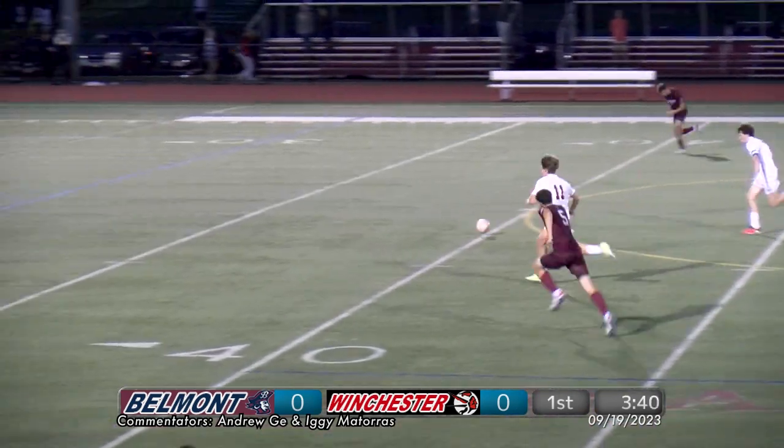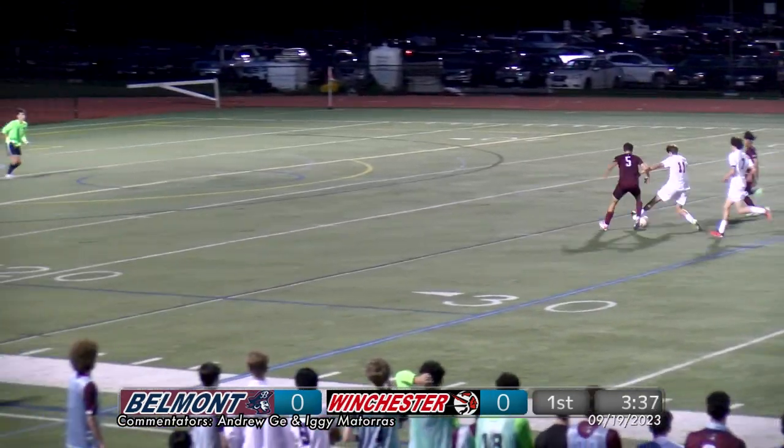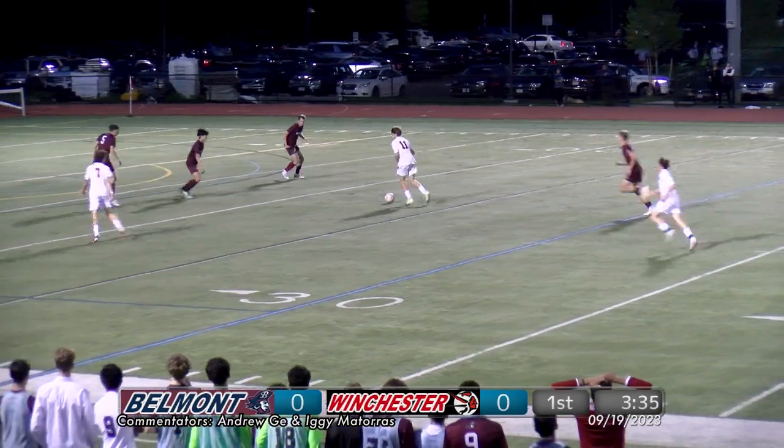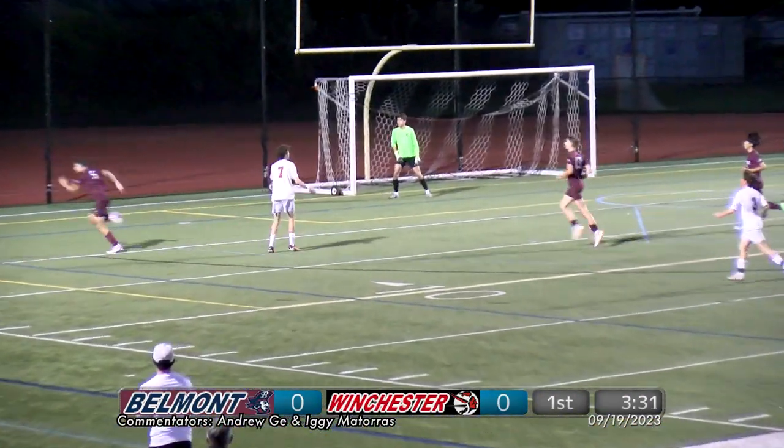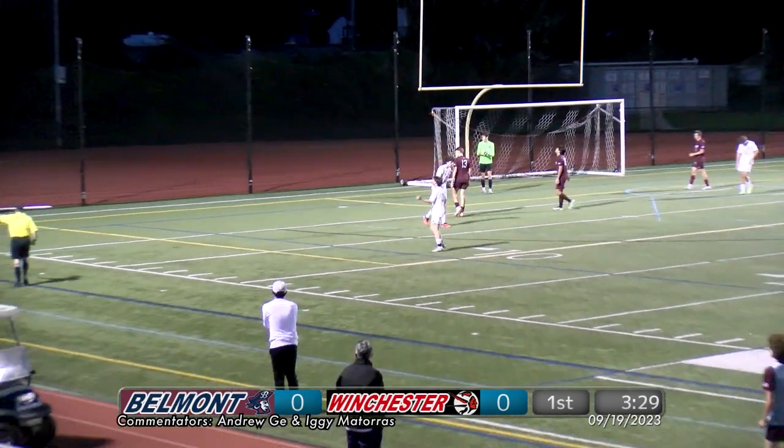And Winchester, can they capitalize off this opportunity? Winchester on a breakaway, and good step by Sir. So hard to beat Belmont 3 at the back. Oh, on his left foot. Cuts inside. Absolutely brilliant from Alex Servatopoulos.